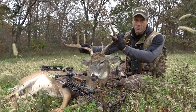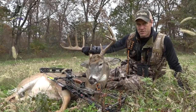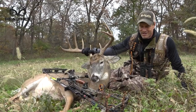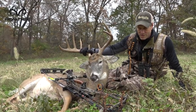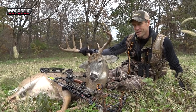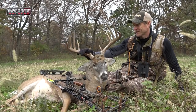The rut's just getting rolling, and there's an estrous doe to be had. And these mature dominant bucks are going to be the ones that try to find them. Later on in the rut, it becomes less and less critical because there's more does coming in. But that first one attracts all the attention. He's a cool old buck, that's for sure.